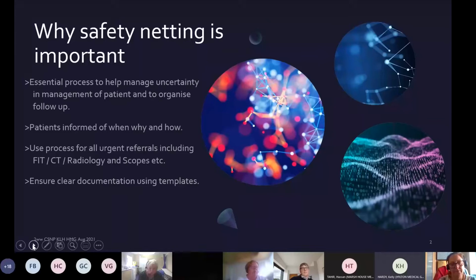The GP or the secretary, because some GPs do it themselves and some refer them to the secretary to do that, can either text the patient the information through Accurx, which has been a godsend, or just print out the leaflet and give that to the patient and write at the top to ring us if they haven't heard anything. If they were referred on a Monday, to ring us by Wednesday afternoon if they don't hear anything.